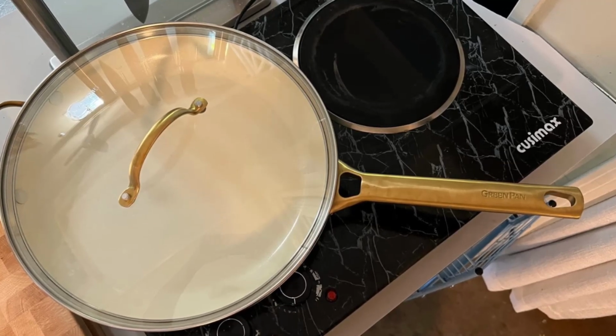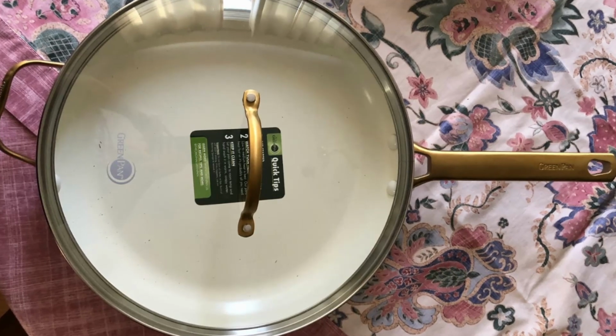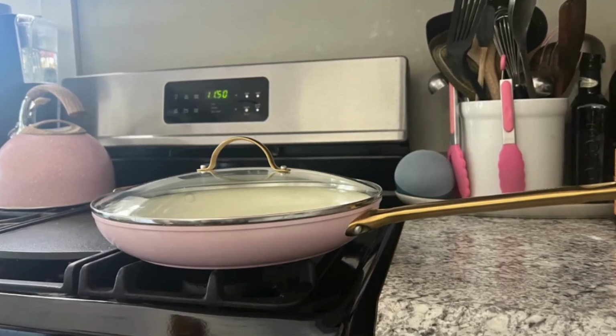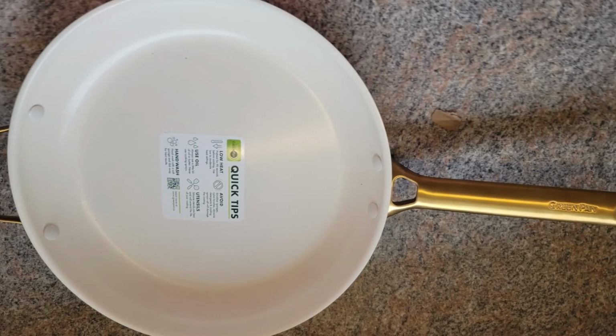The addition of a helper handle makes it easier to maneuver the pan, especially when it's full of food. The glass lid included with the skillet is both stylish and practical, allowing you to monitor your cooking progress without lifting the lid and releasing heat.